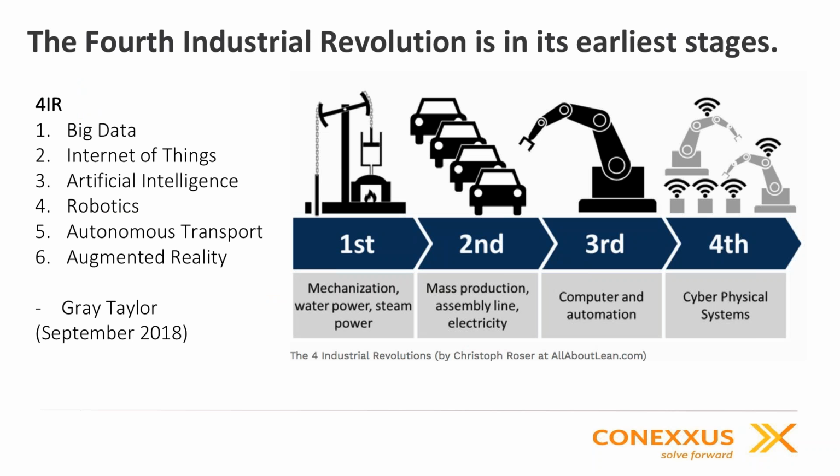So first thing, really talking about the fourth industrial revolution. I know a lot of these buzzwords are thrown around, but this is specifically taken from an article that Gray Taylor wrote last year. And so when we're really thinking about the 4IR for short, we're talking about 6 areas. One is big data, so being able to have passive sensors that are collecting data in real time, so that way it's not having to be manually collected. And that big data is having so many data points that you can then reliably start thinking about machine learning and things of that nature, regression, more advanced statistical applications.